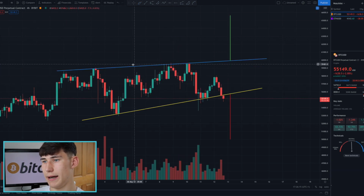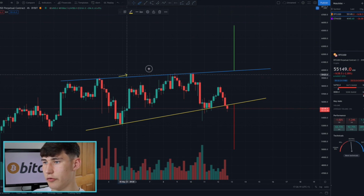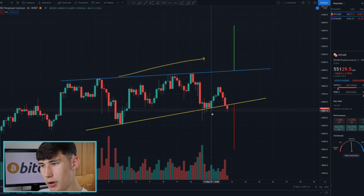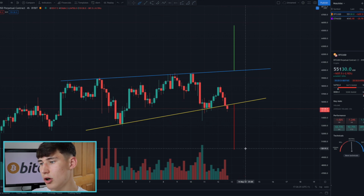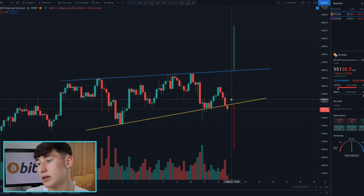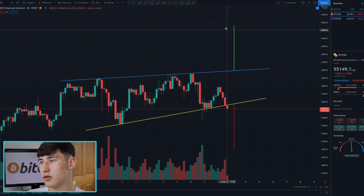Taking a look again at this rising wedge on the 4 hour, I probably won't be trading this if we do break to the downside, because I'm not bearish on Bitcoin. I don't really expect to see Bitcoin come all the way down to them $50,000 levels. There is a possibility, don't get me wrong, but I just don't see it. I'm not bearish on Bitcoin at the moment.